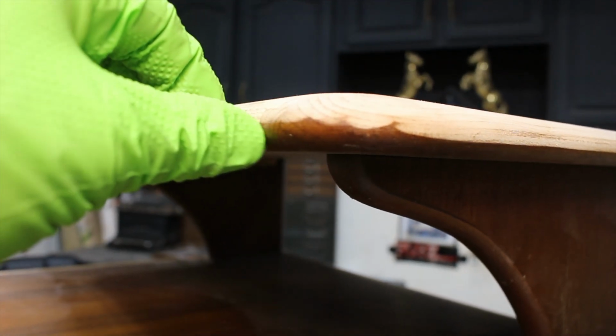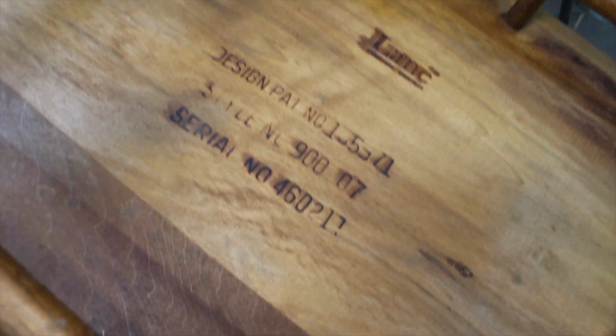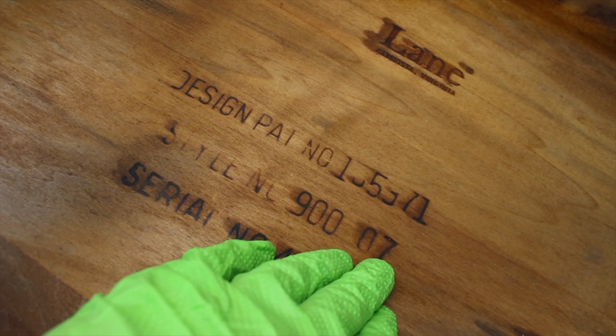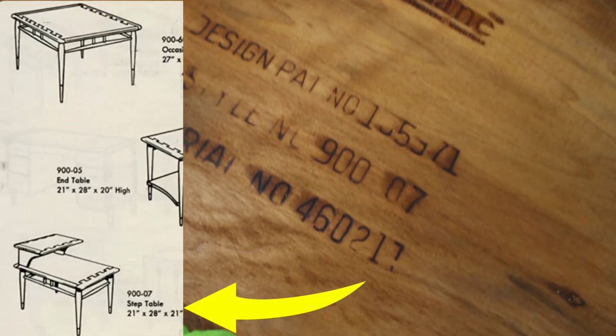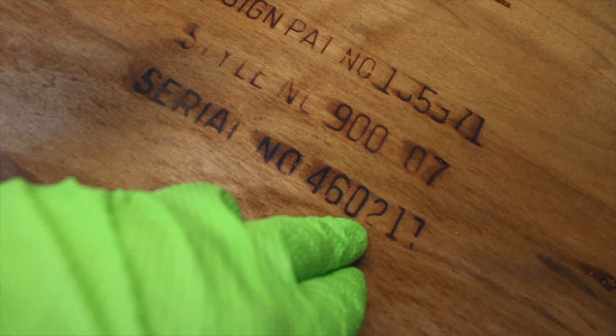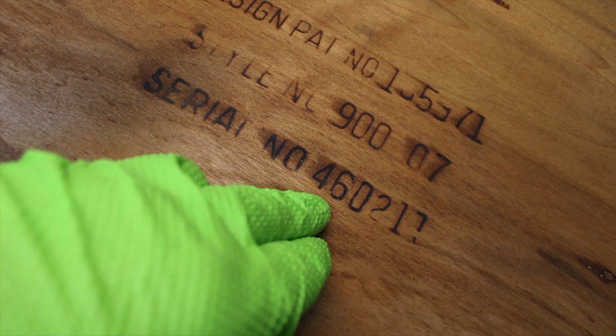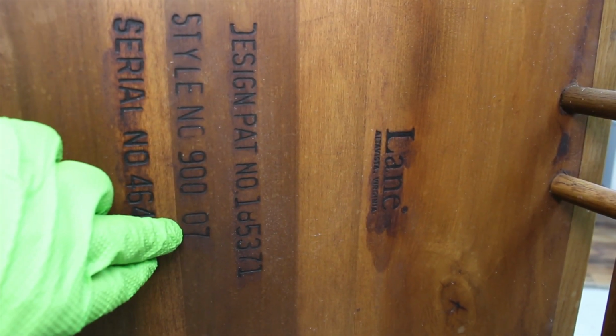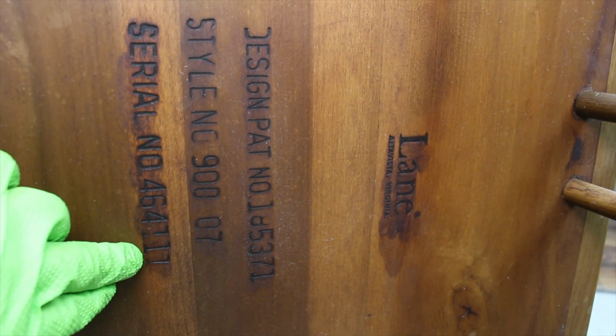Almost all of the Lane furniture from this era was stamped with detailed manufacturing information, including the patent number, style number 900-07, which is the step table, and the serial number, which when read backwards is the manufacturing date, November 20th, 1964. While looking at the stamp on the second table for today's project, it's obvious these tables are not a matching pair, but the same style, 900-07.